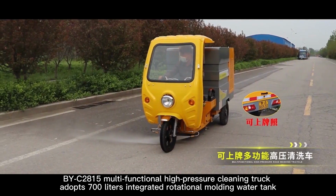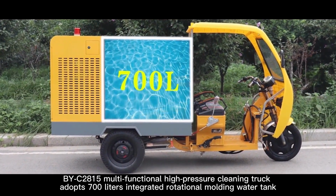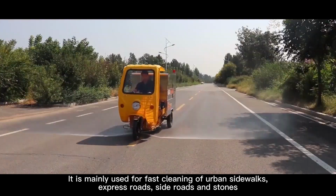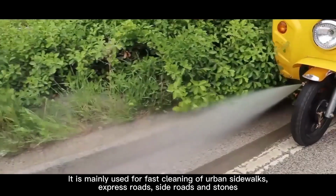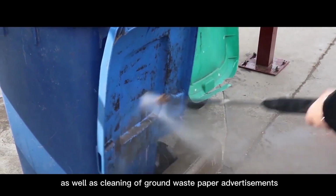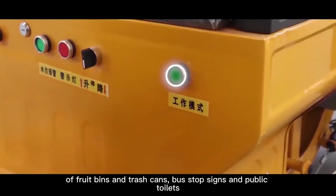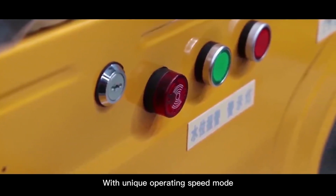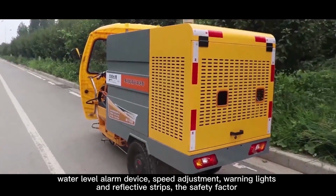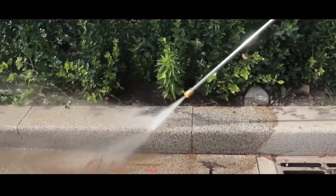The Baiyi 2850 multifunctional high-pressure cleaning truck adopts a 700 liter integrated rotational molding water tank, which gives it multifunction cleaning ability. It is mainly used for fast cleaning of urban sidewalks, express roads, side roads and stones, as well as cleaning the ground of paper advertisements, fruit bins and trash cans, stop signs and public toilets, with unique operating speed mode, water level alarm device, speed adjustment, warning lights and reflective strips. The safety factor and cleaning effect are improved.